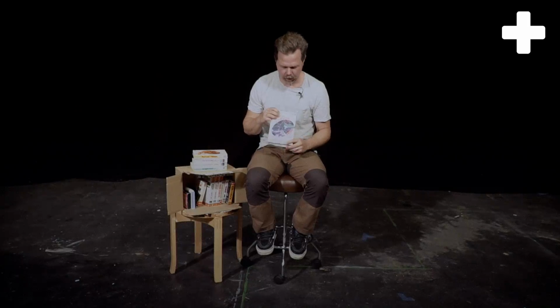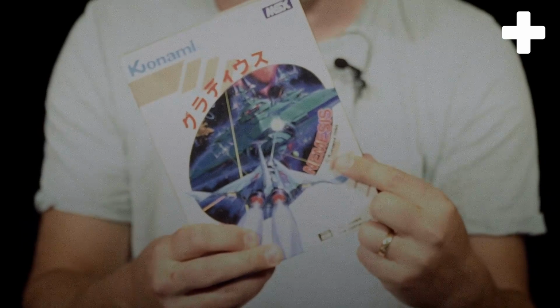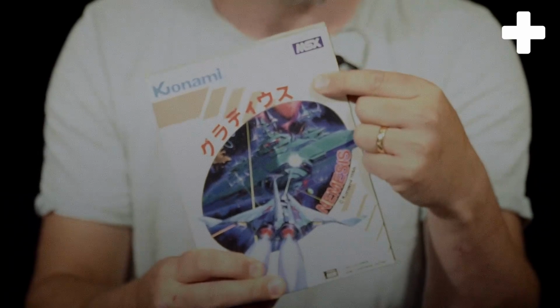The Japanese game developer Konami was a big supporter of the MSX. Over 80 games were developed and released to the system by them. The MSX is today mostly forgotten in Europe, but the Konami games often came with English, German, French, Spanish, and even Italian instructions. This box actually got the English name Nemesis, but the Japanese one is Gradius.